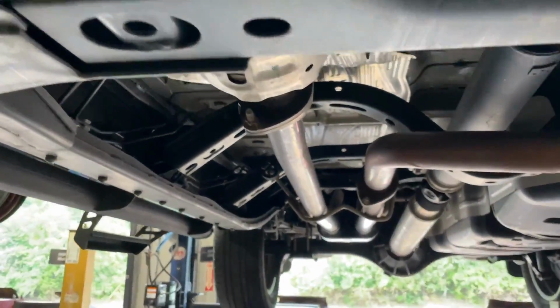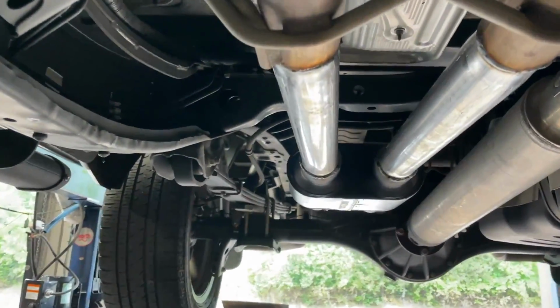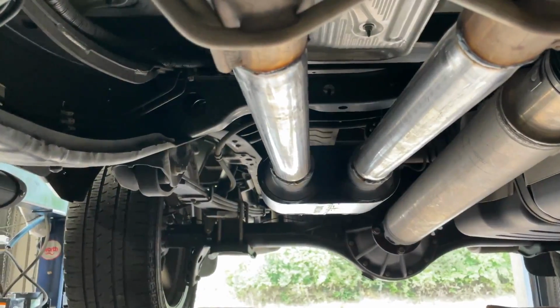There's the catalytic converters, two of them. One here, one there, and right there. So it comes with a total of 4. Then it comes factory with true duals, as you guys can see, but it usually goes into a single muffler, dual in, single out, sorry.